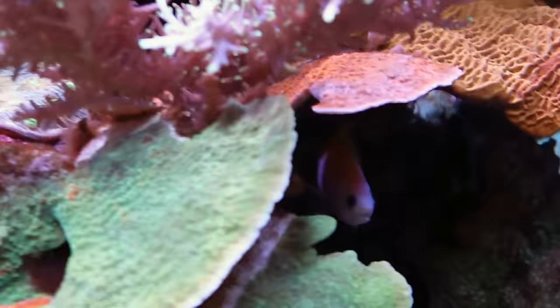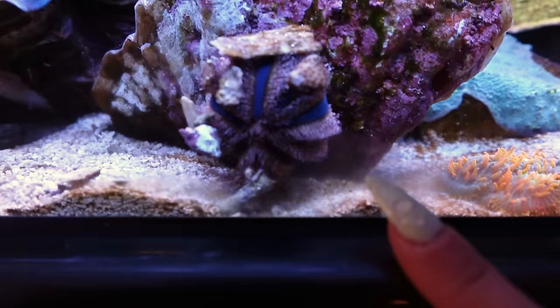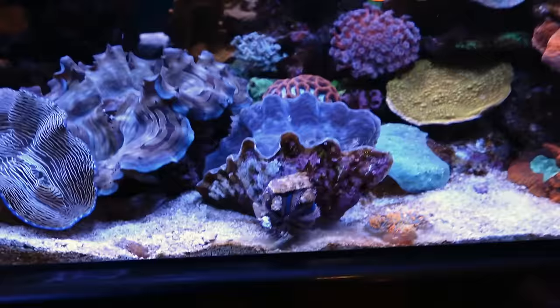This is gorgeous. No word of a lie. This is one of the nicest display tanks I've seen anywhere. It's beautiful. Yeah, maintained by a master. Little urchin, great at eating algae. So cool to see stuff like this on the other side of the world and connect with people that are obviously so passionate about it, in the business.